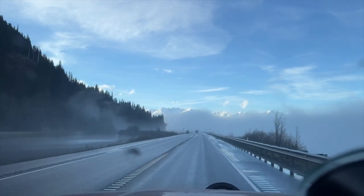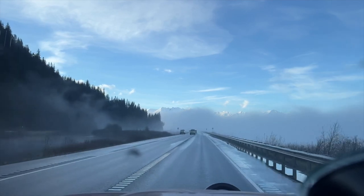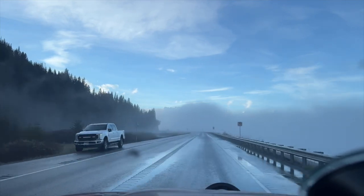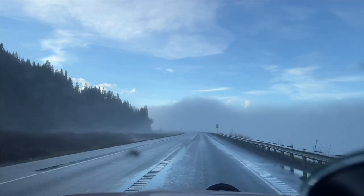But I'm gonna show you guys my spot that I like to go to, which is right under the bridge. And it looks like there's been a lot of rain last night. Didn't really think about that. Didn't bring the raincoat today.